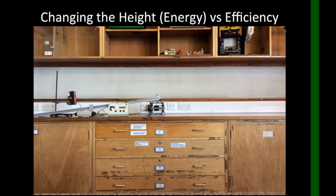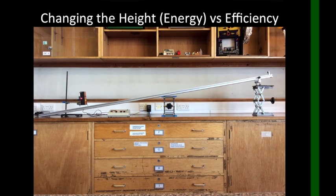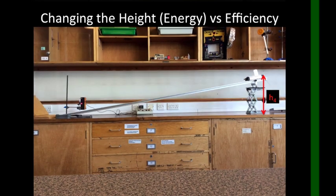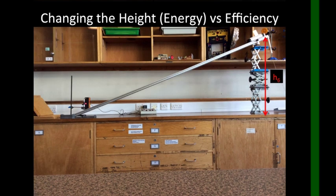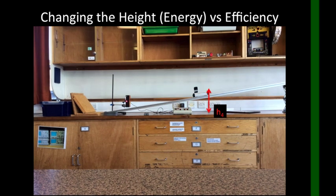First of all, a bigger ramp will be handy, so let's do this. Now there are two different ways we might try and increase the height of the car. The first is to release the car from the top of the ramp each time, but make the total height of the ramp bigger and bigger. The second is to fix the height of the ramp, but release the car from different starting points.